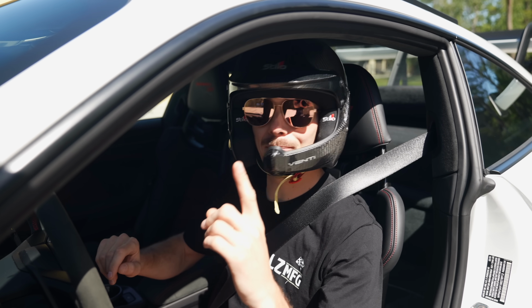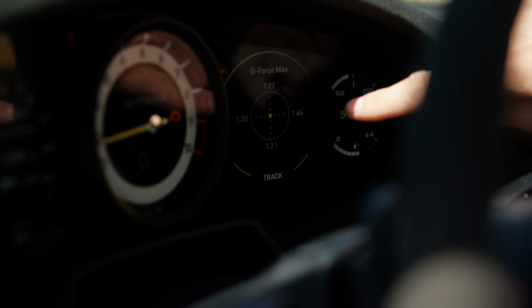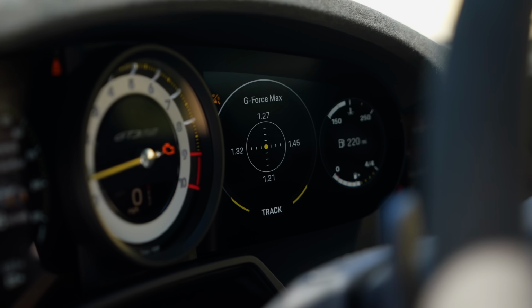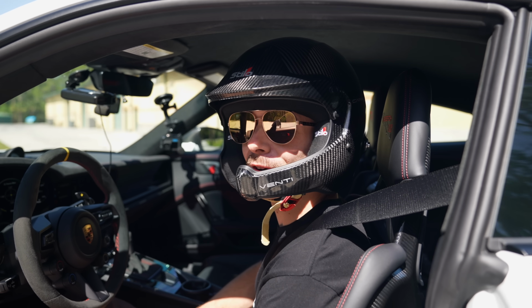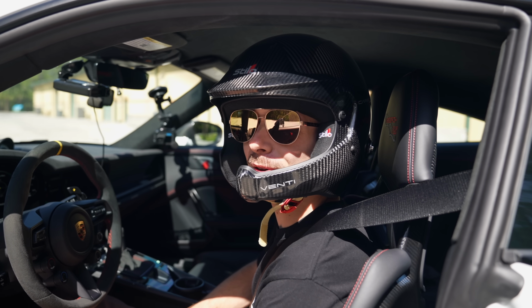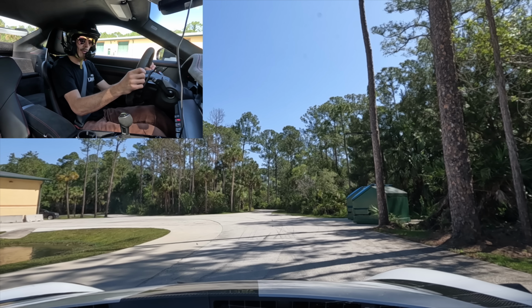So first ever lap in this thing, we had 1.45 Gs behind my house. That's kind of crazy on a street car. Yeah. 1.2 Gs of braking and 1.2 Gs of acceleration. And it's only gonna get faster now that we got some heat in it. All right, we're gonna leave it in auto this time and see if it's faster or slower.